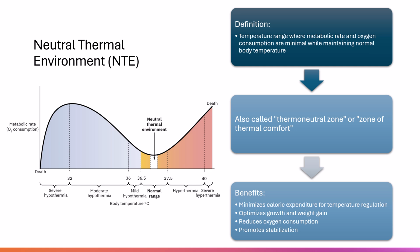The neutral thermal environment, often abbreviated as NTE, is the temperature range where the infant's metabolic rate and oxygen consumption are minimal while still maintaining a normal body temperature. It's also called the thermoneutral zone or zone of thermal comfort. This concept is frequently tested.